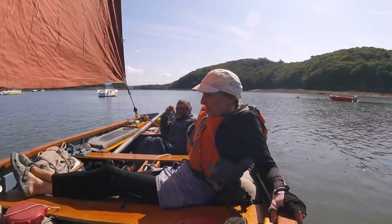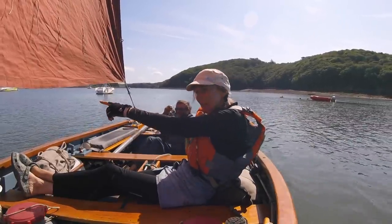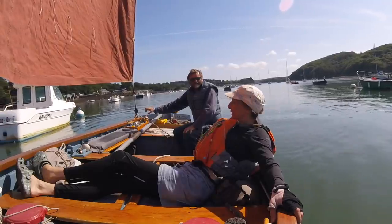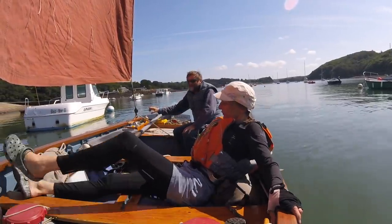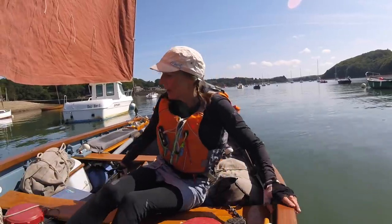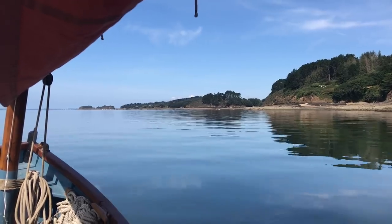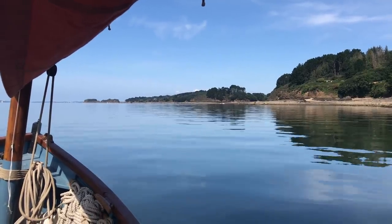Land on this cow. I should maybe move to aid the sail. This is practically a flat calm on the Rade de Brest, and the crew is sleeping. And we're making about a knot with the helm lashed.